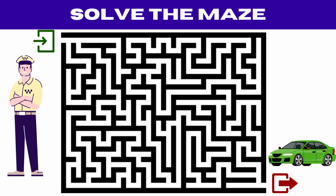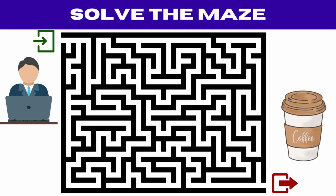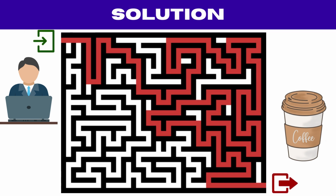Help this driver to get to his car by solving this complex maze. Here is the solution. Hope you solved it. Solve this complex maze and help this stressed software engineer to get to his coffee break. Here is the solution.